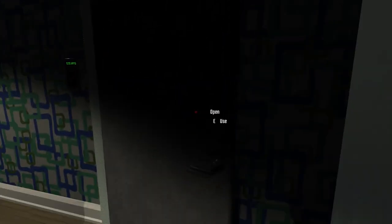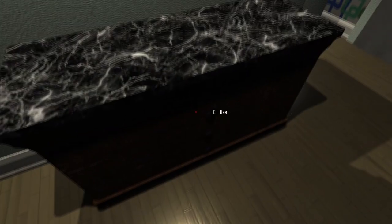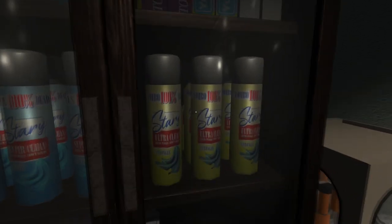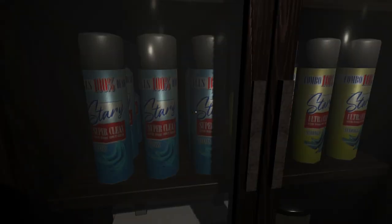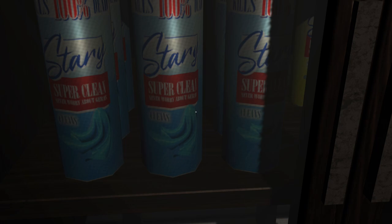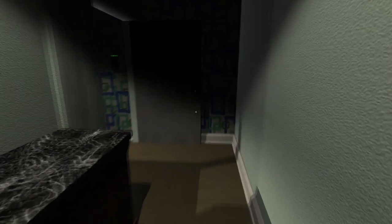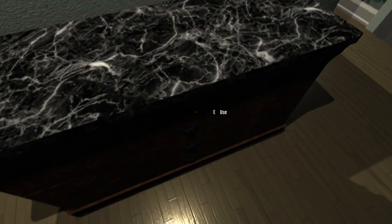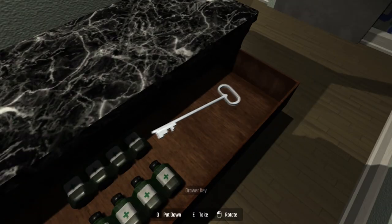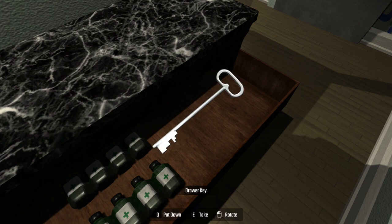Uh-oh. Scary noises. Okay, what do we got over here? We got some spray in here. Some scent. Super clean. It's ultra clean. Super clean or ultra clean. Stronger. That one says cleans. That one says stronger. I swore I heard footsteps. Ah, what's this? Drawer key. Nice. This must be for the drawer upstairs. My room, I think. Alright, let's take it.